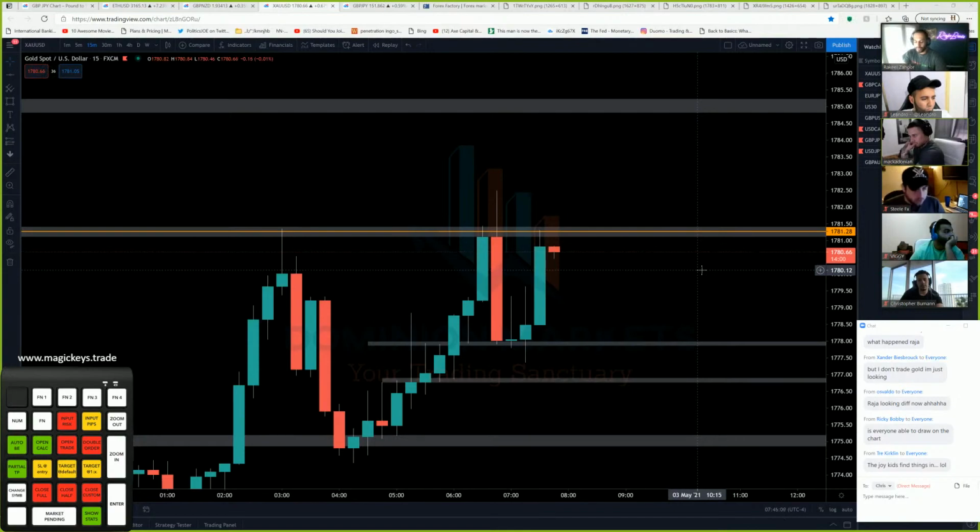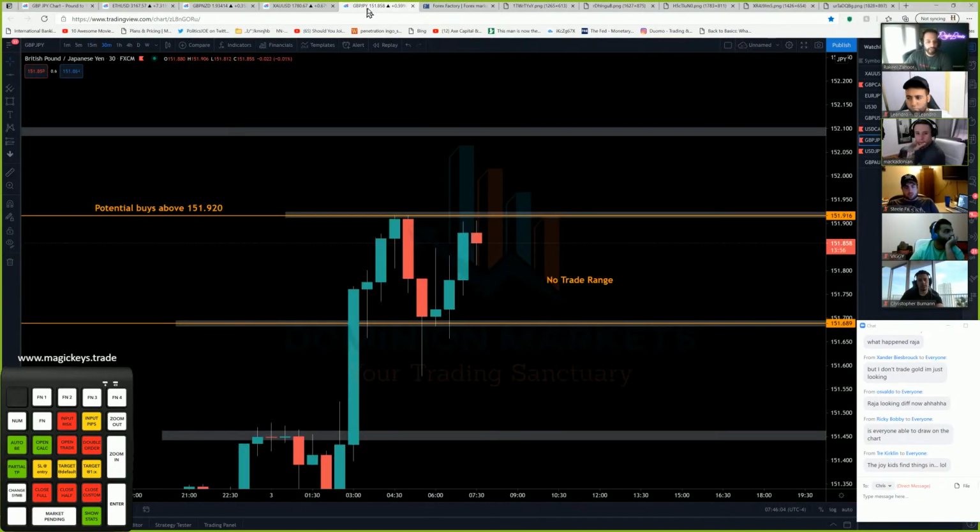Is everyone able to draw on the chart? Yes. Pound yen is also creating this high over here at 151.900-ish. We're in a no trade range. Also, it's a pound bank holiday, so got to be careful.